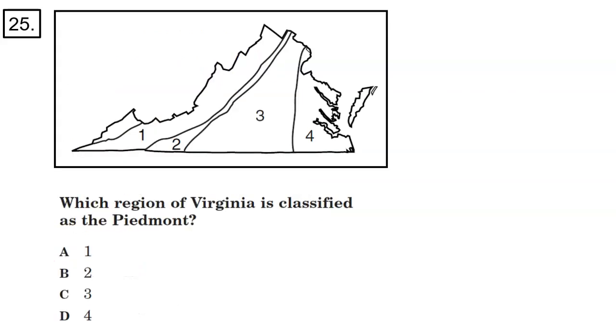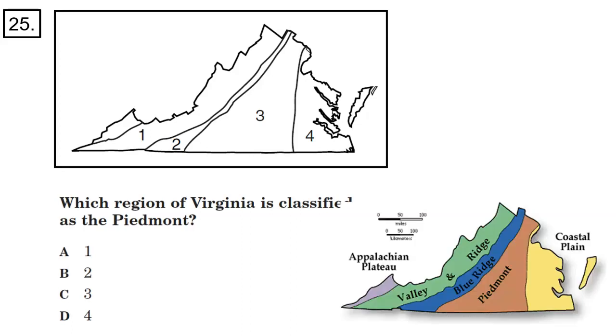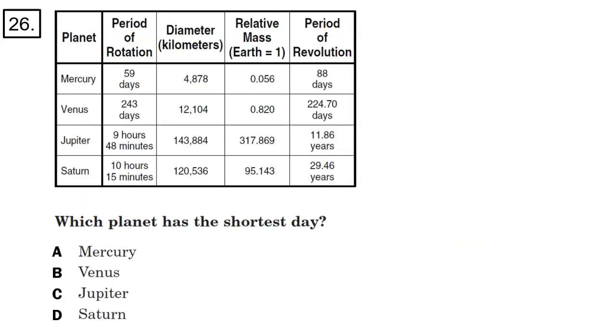Number 25, we have these different regions of Virginia. We have the valley and the ridge, the Blue Ridge, the Piedmont, the coastal plain. This is the Piedmont in zone 3. So correct answer is C.